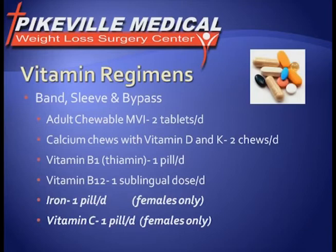Vitamin B1, also called thiamine, you'll have to do 1 pill a day. And vitamin B12, we recommend the sublingual dose, which is the kind that dissolves underneath your tongue. Iron and vitamin C are only for females. If you need to take these, they should be taken together and separate from all of the other vitamins.